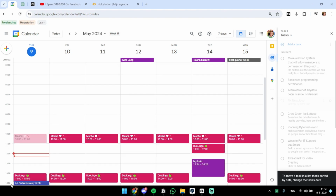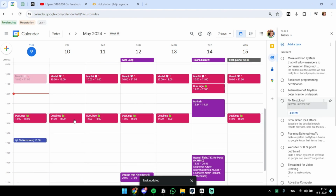You can easily drag Google Tasks to your calendar if you want to use this. And I think that's a very cool feature. It will allow you to manage your whole day with just a few simple clicks. It does lack a desktop app on your Windows and your Mac, but for the rest, the web version is fine.